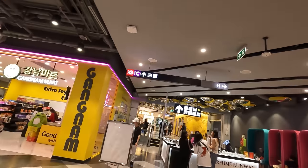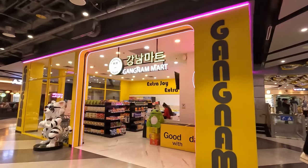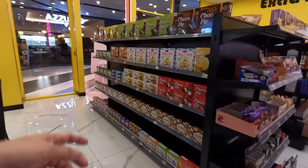Whichever floor you go to, they're always selling men's suits, right? And a bunch of bags and luggage. Yes. So I find that really interesting. And then over here, they have Burger King, 7-Eleven, and then there's a Gangnam Mart. So it must be a Korean supermarket.